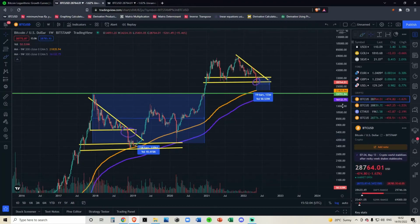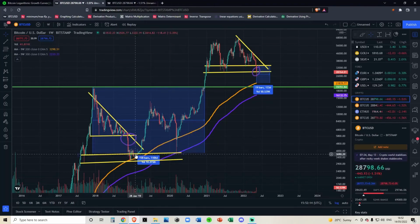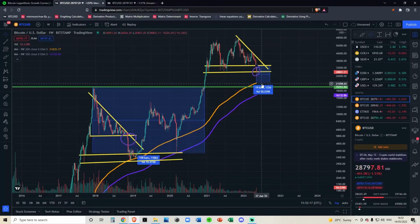In my opinion, if Bitcoin closes a weekly candle below 29,000, that is going to be the nail in the coffin. You are going to be saying goodbye and goodnight to your altcoins. They are going to completely capitulate against Bitcoin. If Bitcoin starts breaking down, Bitcoin could come down 20, 25%. You're going to see your altcoins go down 80, 90, 99%.